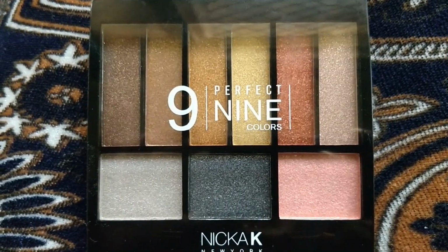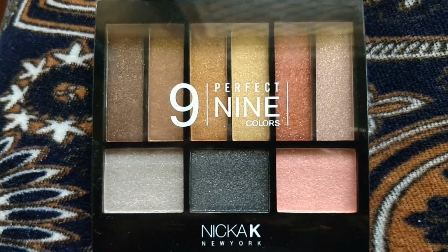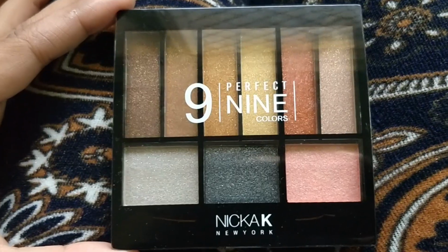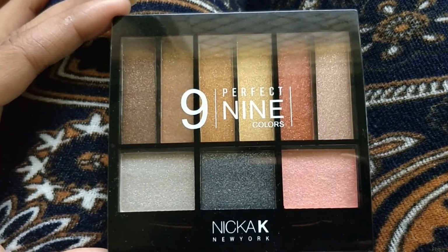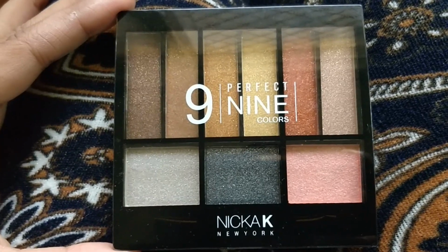For today's video, I'm going to review for you guys this beautiful Nicka K New York Perfect 9 eyeshadow palette. I recently bought this Nicka K Perfect 9 eyeshadow palette because I wanted to have some gorgeous glitter eyeshadows in my collection, and this one was a really affordable one to try first. For those of you who don't know, Nicka K is an affordable international makeup brand, and the products for this brand can mostly be purchased online.